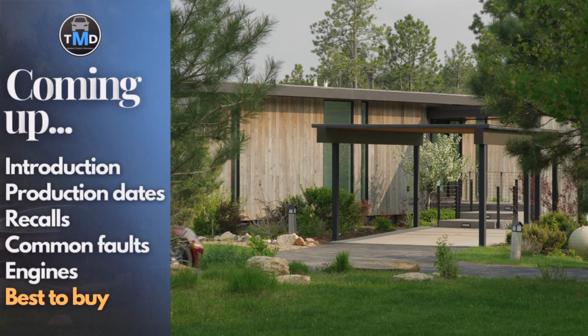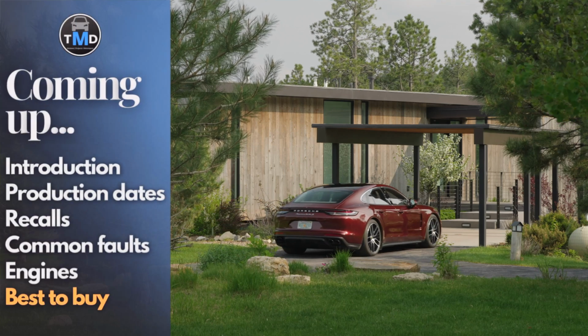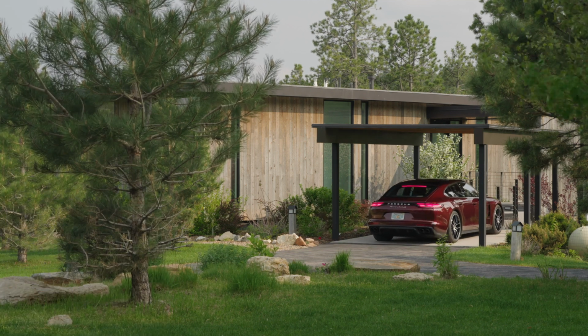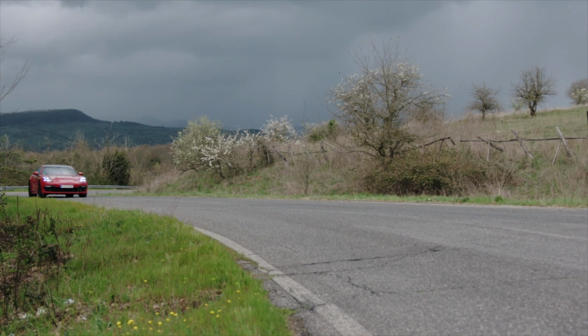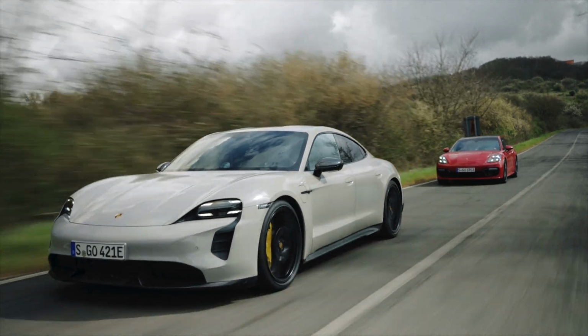After the success of the first generation Panamera, a follow-up was guaranteed. In the second generation, the car became wider, lower and sleeker, with a fresh look smoothing out some of the bumps of the first generation. The second generation model ended production in 2024 after the third generation, more closely aligned to the looks of the Taycan model, was announced in 2023.